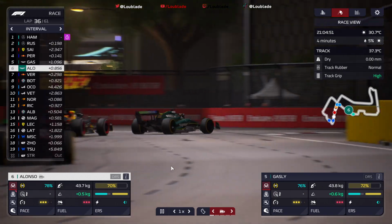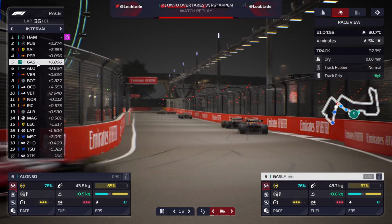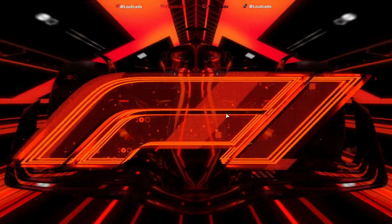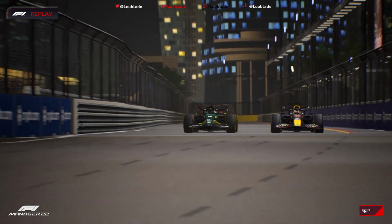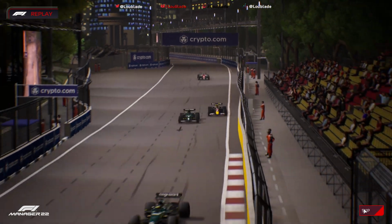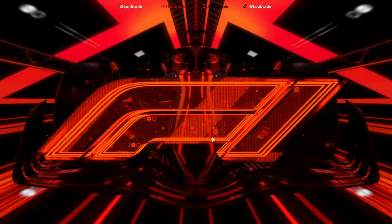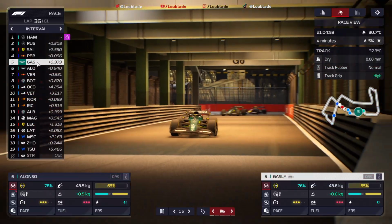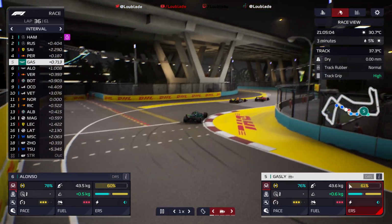I think Fernando Alonso's just overtaken Max Verstappen. He has. We'll wait for a replay here. And here it is, Fernando Alonso now overtaking Max Verstappen. We've got them both set to deploy, but we don't mind a bit of that at all. And Fernando Alonso puts the Red Bull between himself and Valtteri Bottas. Beautiful work from Fernando.